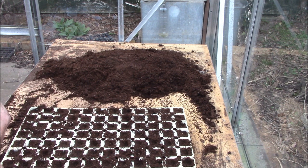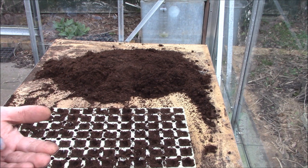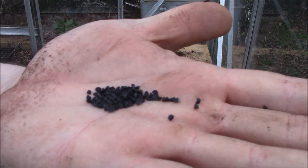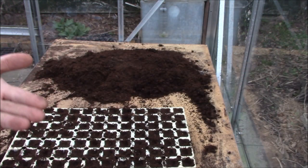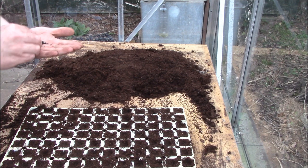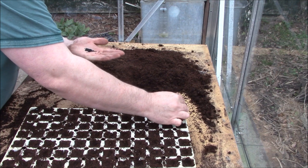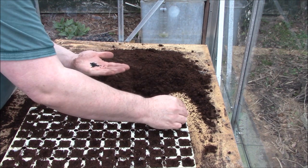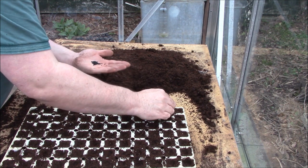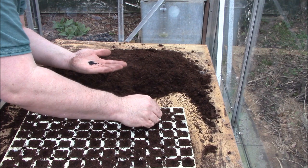Right, now I'm not going to put all of these in. I think there's something like 2,000 seeds in here, so I'm not going to need all of those, but those are the seeds there. What you want to do is pull out two, possibly three seeds, and put them in each of the cells like that. So you've got two seeds going into the middle. That little indentation that you've made with your finger, it'll go in there.